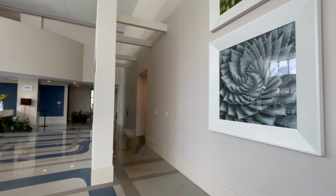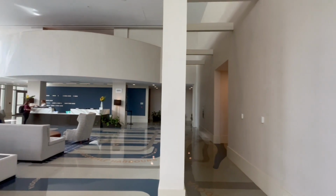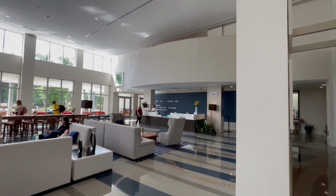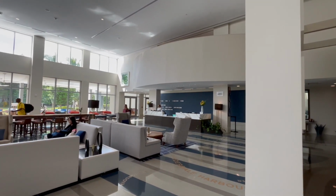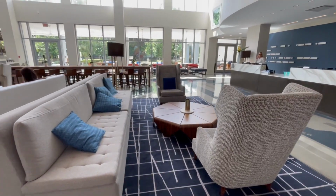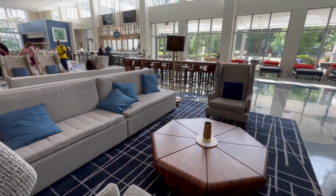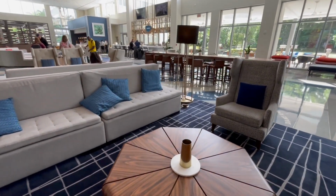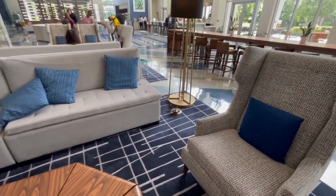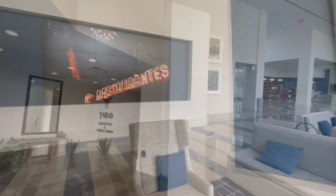Now, if you do need to use the restroom, men's and women's restrooms are right here, just off of the lobby. And then right over here, this is where you would be checking in or checking out of your hotel. I absolutely love all of the seating that they have in here. They definitely have it in mind of people that are going to need to be spending some time before they get on their cruise ship or before they go over to the airport. So love that they have these amenities for us.